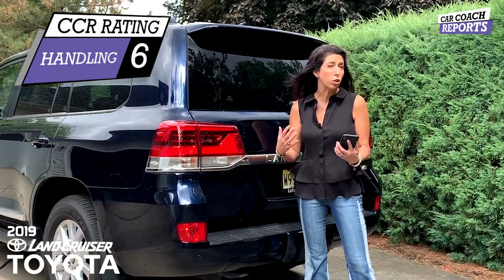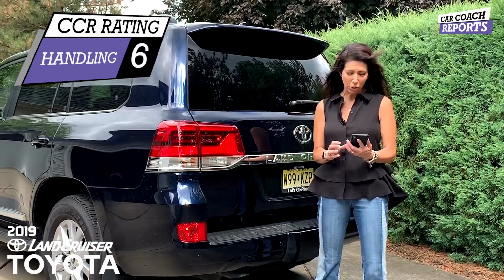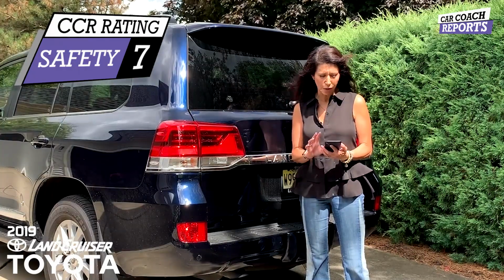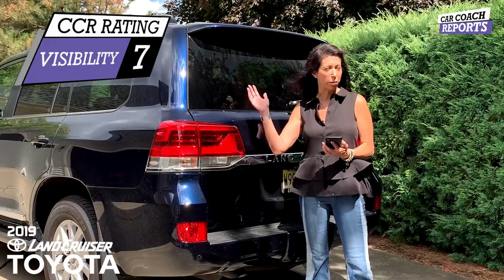Handling, we gave it a 6. It's a little bit cumbersome. It handles and rides really nicely, but overall it's a bit bulky, a bit beefy, shall we say. Safety-wise, we gave it a 7. It's a Toyota. Nice, great features. Visibility, a 7. Again, when these seats are up, it does limit some of the space.